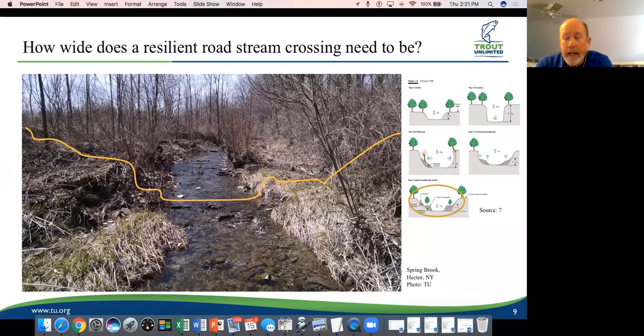There's something called bankfull width. And the bankfull width, if you look on the right side of that photo where there's the floodplain, the top of that edge of the stream channel where water would begin to spill out of the stream as the volume increases, that's basically the bankfull width. So we would measure from the right bank to the left bank at that elevation.